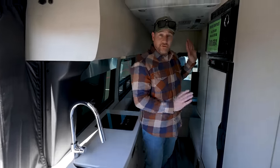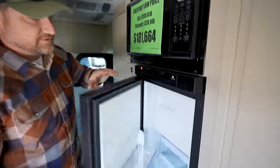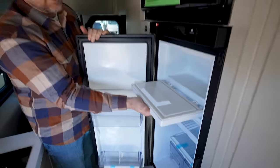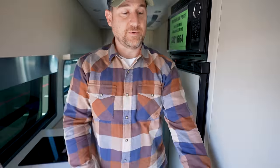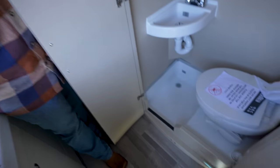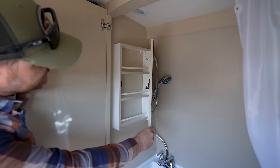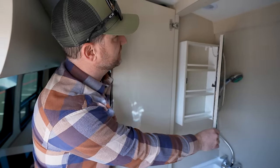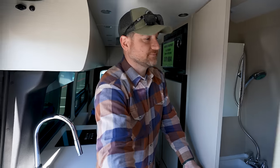And then on the driver's side, you have your microwave up top, the same refrigerator with your small freezer compartment, and then the bathroom. And I believe this is the same setup as the prior one. I don't remember seeing a medicine cabinet in the other one, but I don't either. Definitely have one in here. Cool. I like it. So that's quite nice. I'm assuming this one's going to be a lot more expensive. It is slightly more expensive, but we'll get to that in a minute.